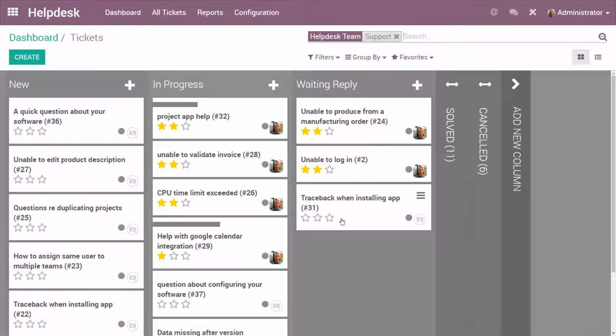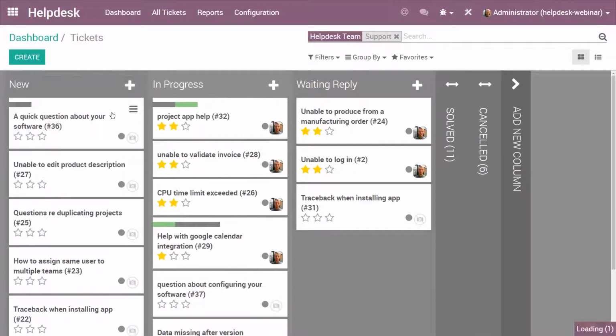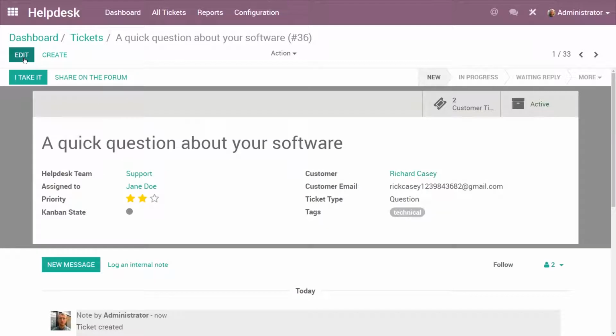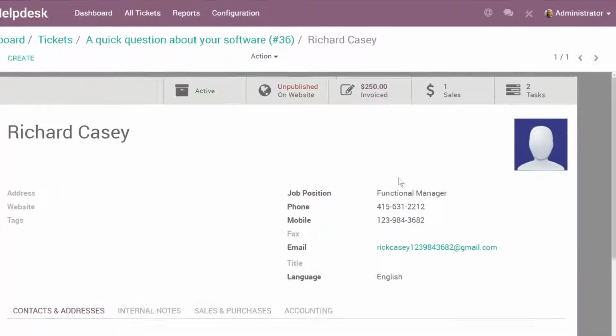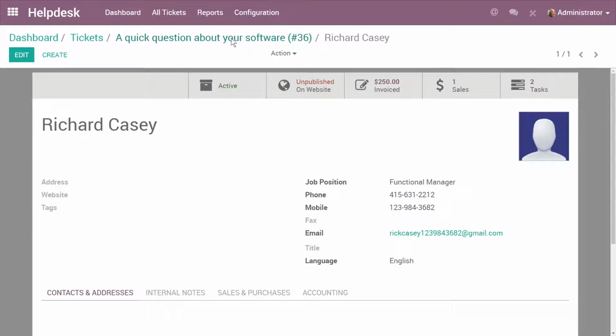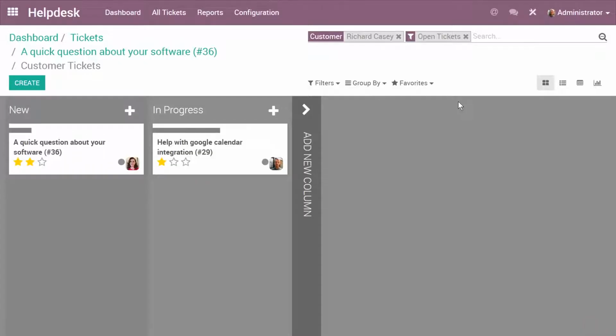All these tickets end up in your support pipeline, where you can drag and drop them from stage to stage to track their progress. You can open a ticket, prioritize, categorize, tag, and assign it. Customer information is added to the ticket automatically based on email address, and you can see all the information related to this customer, including sale orders, invoices, projects, subscriptions, and anything else. And all other tickets from this customer are just a click away.